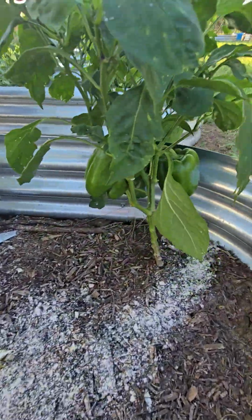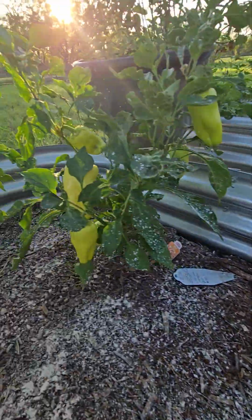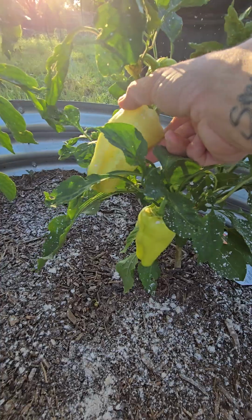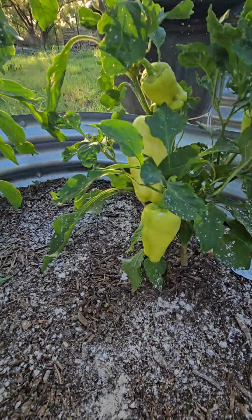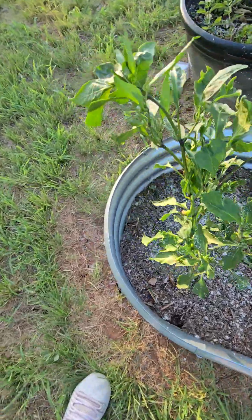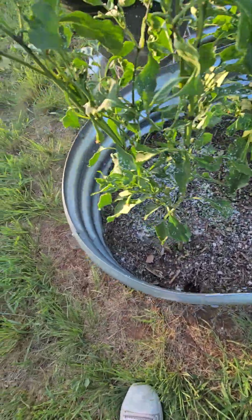The peppers, let's go look at the peppers. These are the bell peppers. They're still green, still looking good. The gypsy peppers, man alive, look at this guy. He's getting huge. And this is the banana pepper plant. There was one. I don't know what happened to it. There's sweet banana.